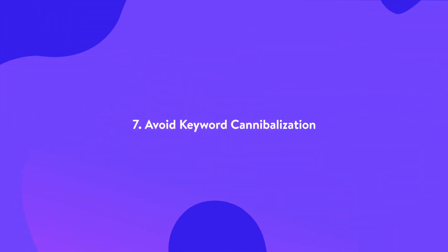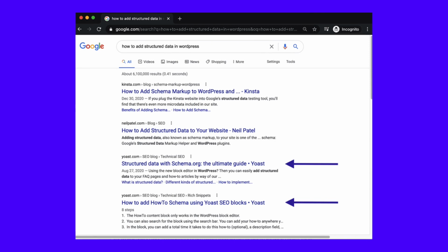Keyword cannibalization occurs when 2 or more pages on your WordPress site compete for the same keyword. While this can sometimes result in both pages ranking, it's usually easier to focus all of your efforts on a single page rather than diluting page authority across multiple pages. This, in theory, will help one version rank even higher. In this example, we can see Yoast ranking with 2 results. By combining these 2 pages and the signals that go with them, they could stand a better chance of moving up in the rankings.